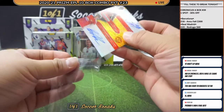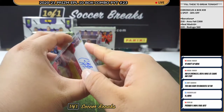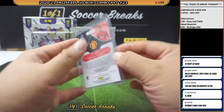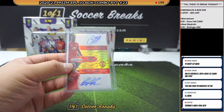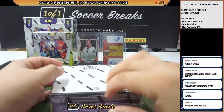Alright, this card goes to me, so I'm not gonna hide it again. You guys will know that I have kept Brandon Williams in all of the EPL Prizm spot, because I am a big fan of Brandon Williams. I think the kid is awesome. So this is going home to me. Alright, let's go on with the next box.